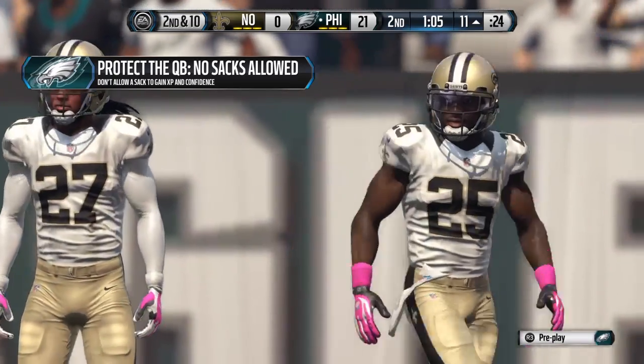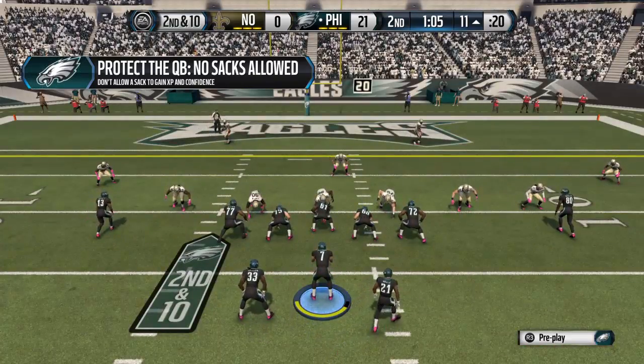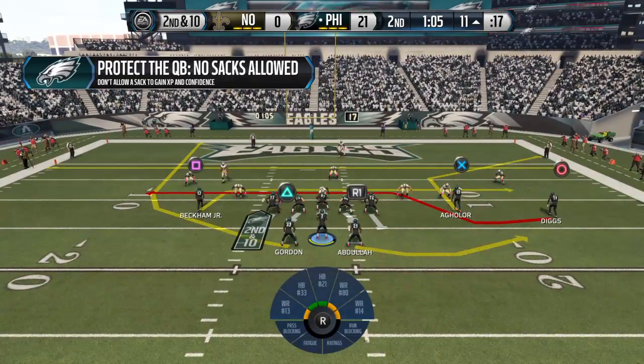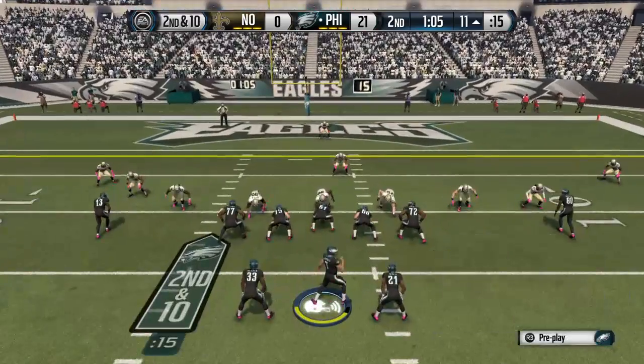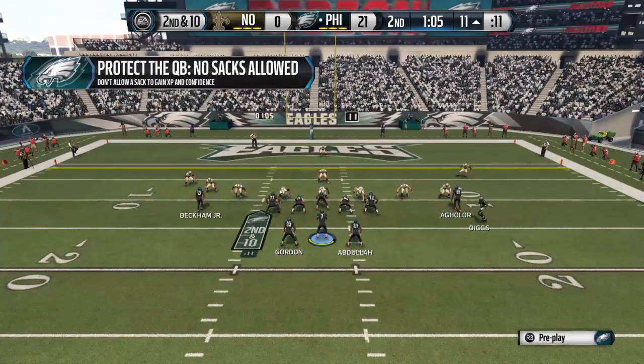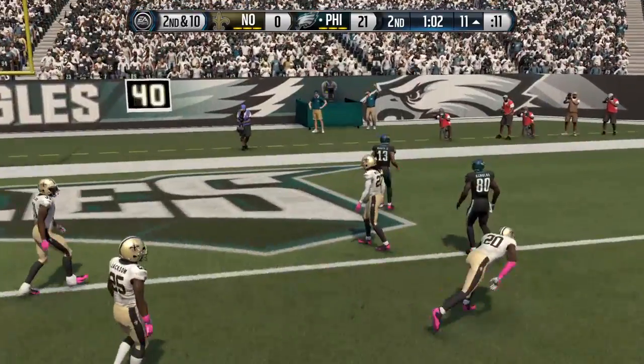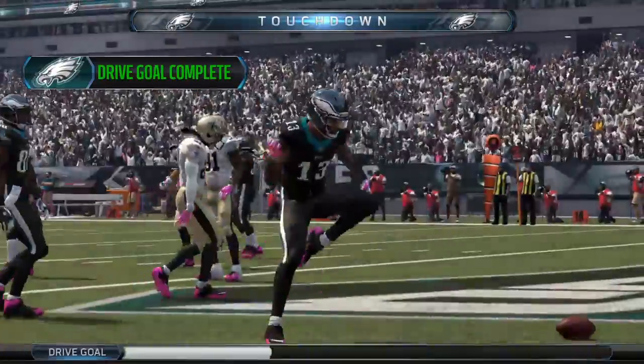Second down after the incompletion. The Eagles line up, split backfield. Colin Kaepernick from the shotgun. The play, the blowout continues. Another touchdown.